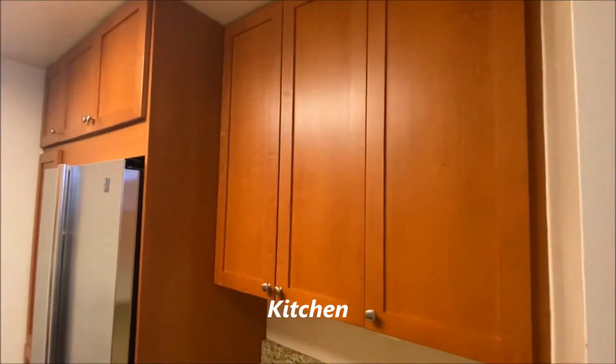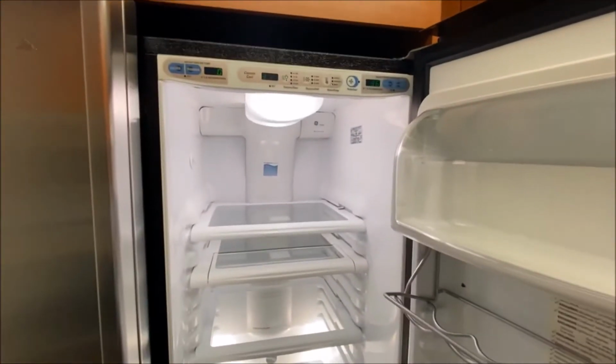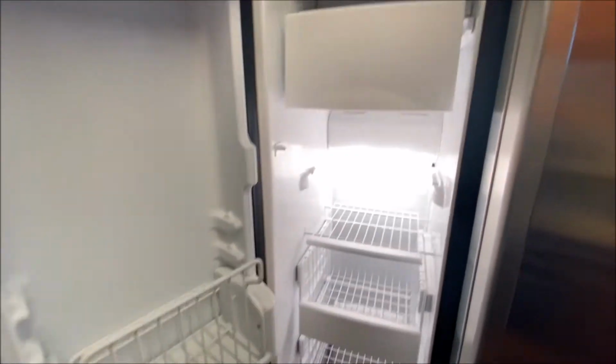Nice cabinetry, granite countertops, and a nice General Electric side-by-side refrigerator and freezer. Nice pantry space. Cabinetry at the top.